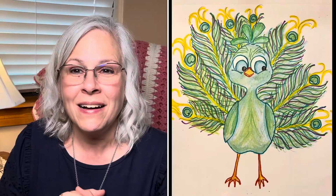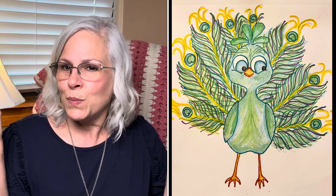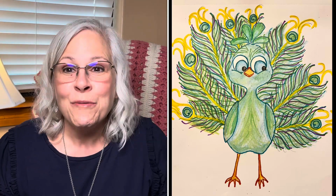Then you have the peacock, and think of the peacock spreading his feathers. Beautiful. May not be as well organized, but appearance is important to them. Seeing things pretty, very fun, outgoing, life of the party.